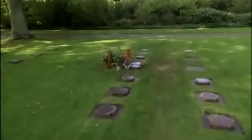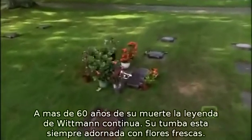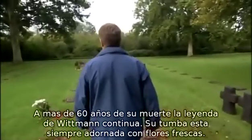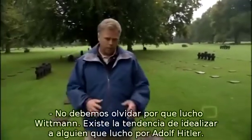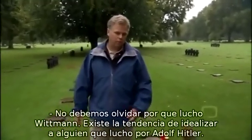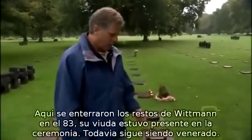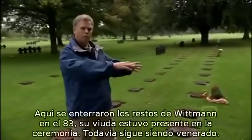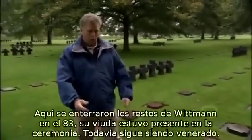Over 60 years after his death, Whitman's legend lives on. His grave stands out among the others, always adorned with fresh flowers. We should not forget what Whitman fought for. Sometimes we have a tendency to romanticize these people when they're really fighting for Adolf Hitler. This is Whitman's collective grave here, and this is where his partial remains were put in 1983. They had a large ceremony, and Whitman's widow came to it, and they honored him, and they continue to honor him.